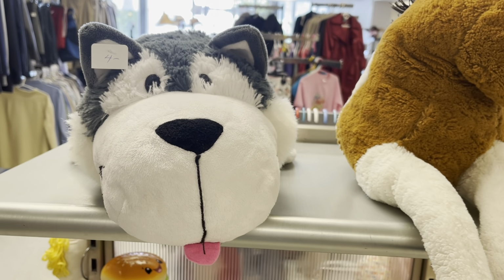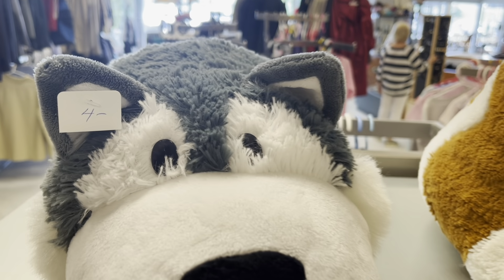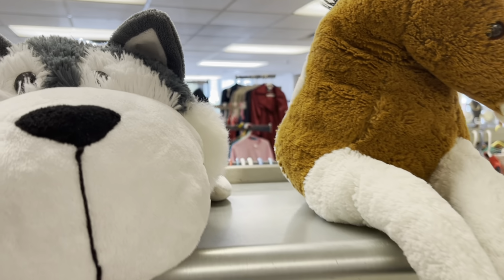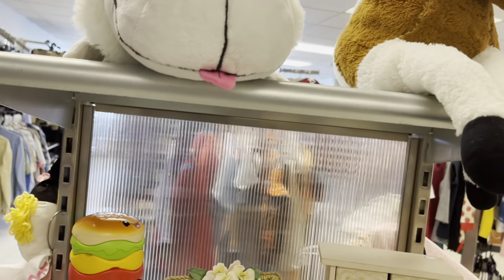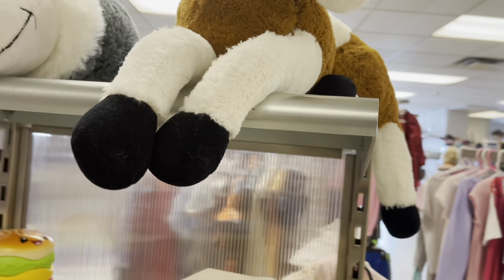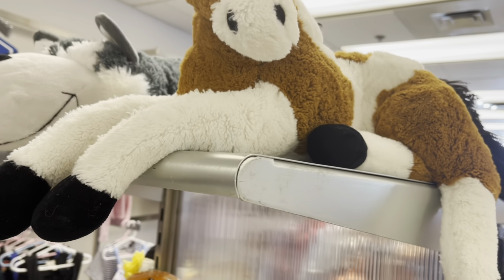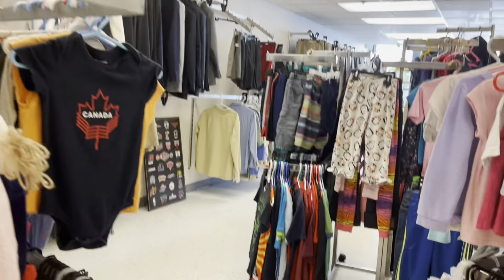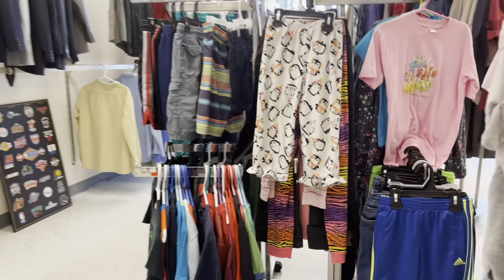When you go to secondhand stores, or thrift shops, as some of you might call them, always consider, what is the best thing you can do? Have you got some stuff around your house that you can bring into a place like this? Give it a new home to somebody who would love to have whatever it is that you don't need anymore.